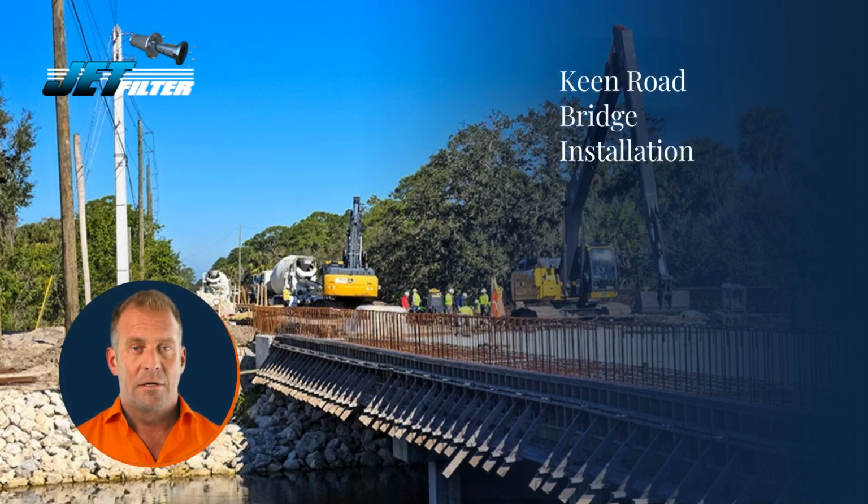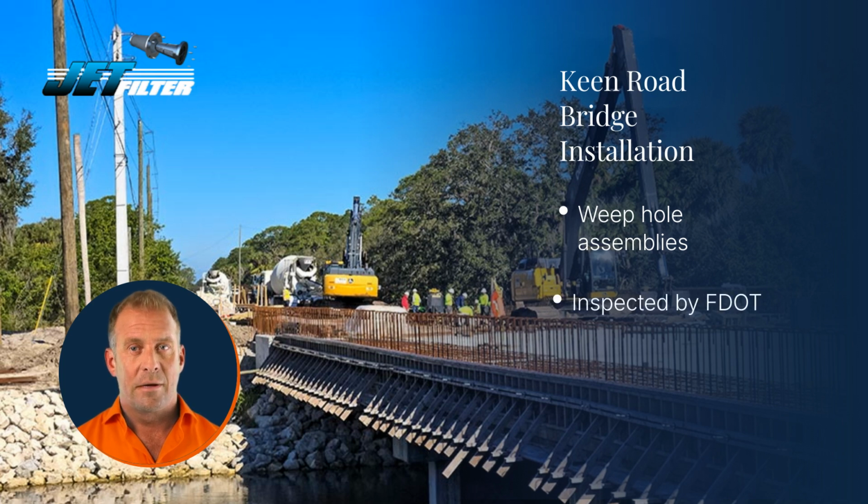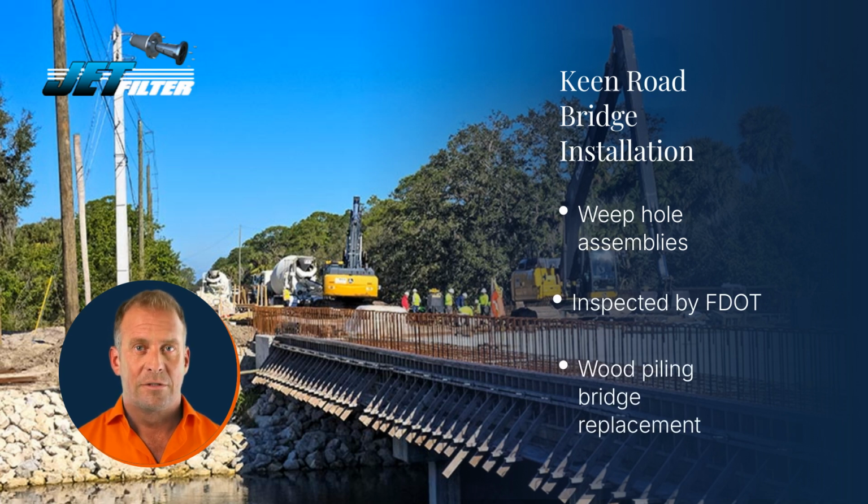The Keene Road Bridge, a 1953 structure in St. Lucie County, Florida, underwent critical drainage improvements using Jet Filter weep hole assemblies. This project, overseen by the Florida Department of Transportation, replaced one of the last wooden pile bridges in the county and realigned the north-south canal.